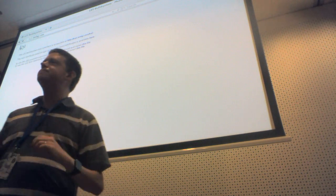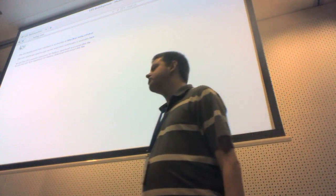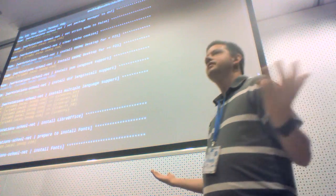We were looking at about a 10-step process that would take about 15 or 20 minutes because of the underpowered hardware we had at that point. It would take about 15 or 20 minutes for me to make a small configuration change. And that was just, to be quite honest, really, really annoying. So when I found Ansible, it's beautiful.